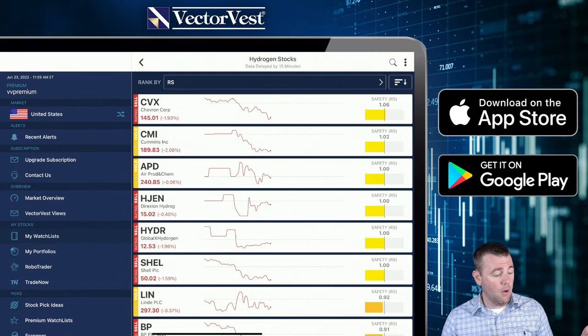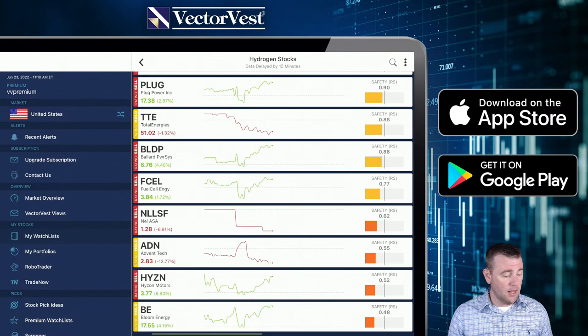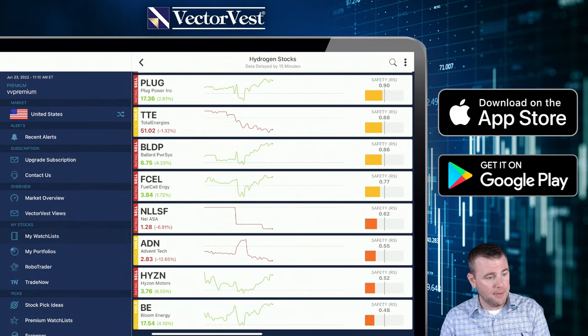So if you're looking at RS though, taking out some of the bigger names, Chevron, Cummins, we get APD coming in here with an RS of 1.0 exactly. Then obviously the ETFs at 1, and then Shell coming in at the level of 1 as well. And then LIN, 0.92. Going through the rest of the list, BP, 0.91. Plug Power is in here. Ballard Power Systems, BLDP, another popular one that comes up time and time again, also showing up in the list. FuelCell, NEL, ADN, which is one that's been requested by you guys a lot over the last month or two. Hyzon Motors Company, and then Bloom Energy, another energy company there.